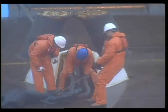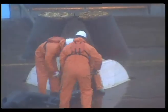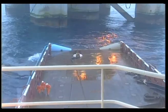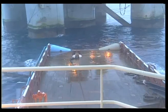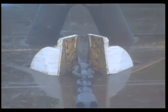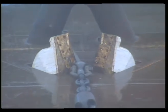These links and shackles are very heavy, and moving them represents a hazard. Safety must come before haste. The critical safety issue is that no crew member should be on deck when the work wire is under tension.